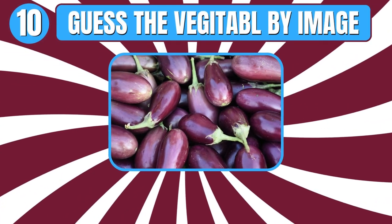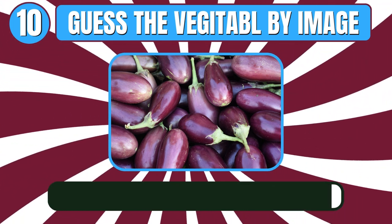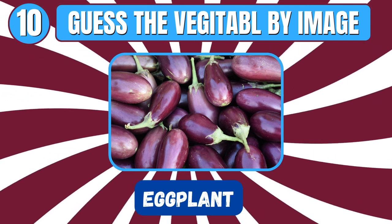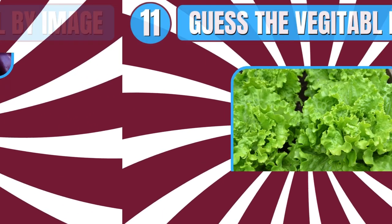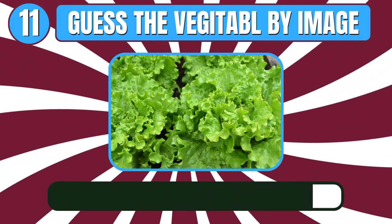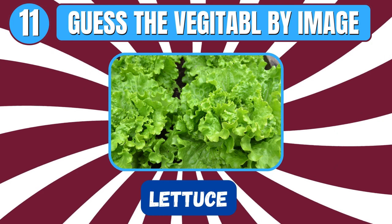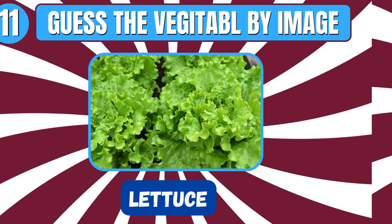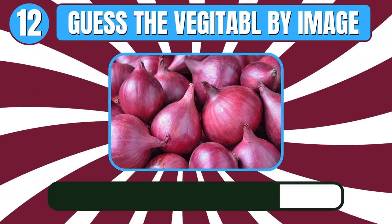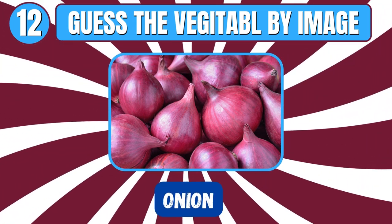Level number 10, guess the vegetable by image. Is vegetable name, eggplant. Level number 11, guess the vegetable by image. Is vegetable name, lettuce. Level number 12, guess the vegetable by image. Is vegetable name, onion.